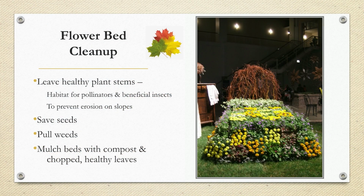It's also a wonderful time to mulch your beds with compost or with healthy chopped leaves. Those add nutrients, organic matter. They can help improve your soil over the winter. So this is a great time. And if you've already pulled those weeds, done that terrible task, it helps protect your soil from sprouting new weeds over the winter.